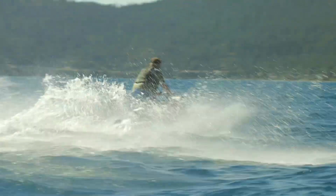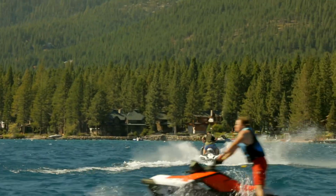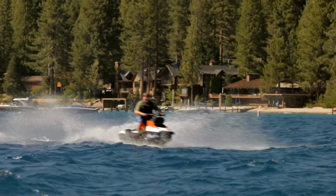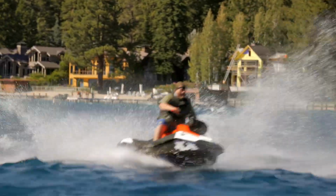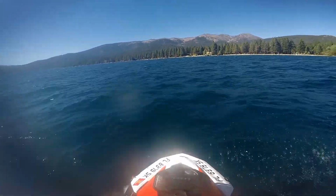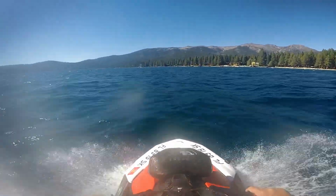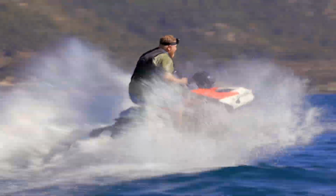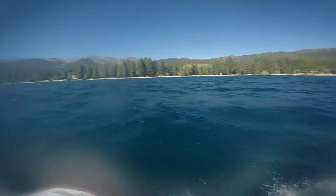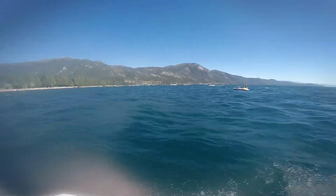The defining characteristic of the Spark in my mind is its lightweight, and that's both a positive and a negative. On the positive side, this machine really feels like it sits above the water, on top of the water, and that means that it's flickable. You can send it into a corner and it turns very quickly. Now, it doesn't feel like it digs in and bites like some of those performance Sea-Doo models. It feels like it just skids right across the top of the water, which is a very fun and exciting feeling. So there's no doubt that the fun factor is there, and the lightweight of this machine just means it's quite responsive.